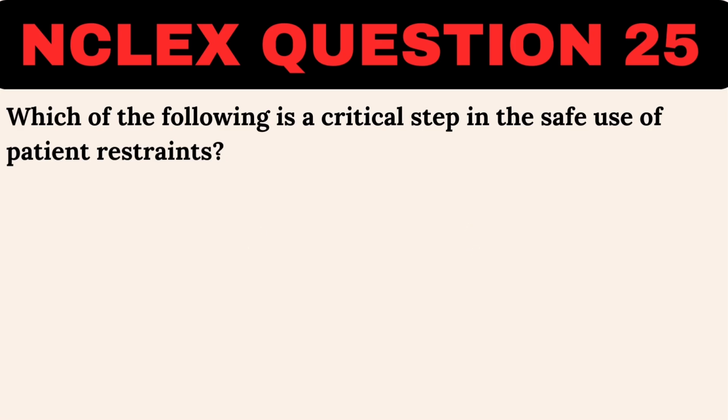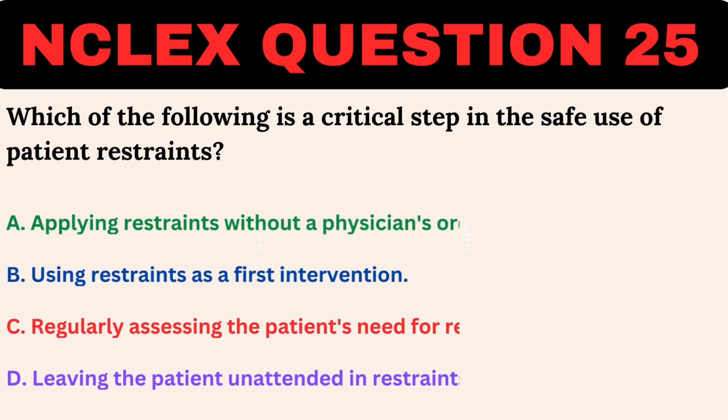Which of the following is a critical step in the safe use of patient restraints? A. Applying restraints without a physician's order. B. Using restraints as a first intervention. C. Regularly assessing the patient's need for restraints. D. Leaving the patient unattended in restraints.